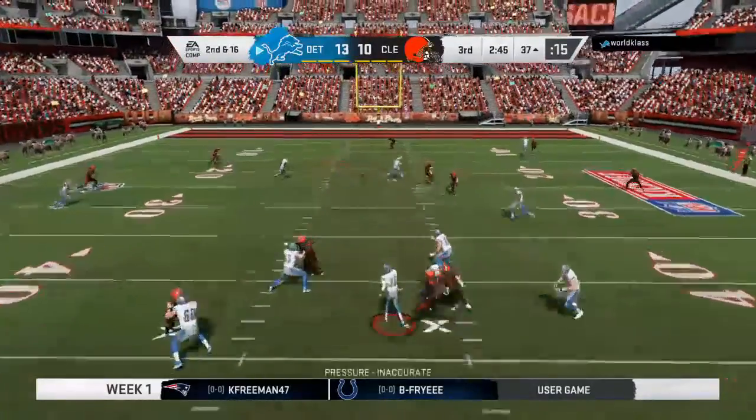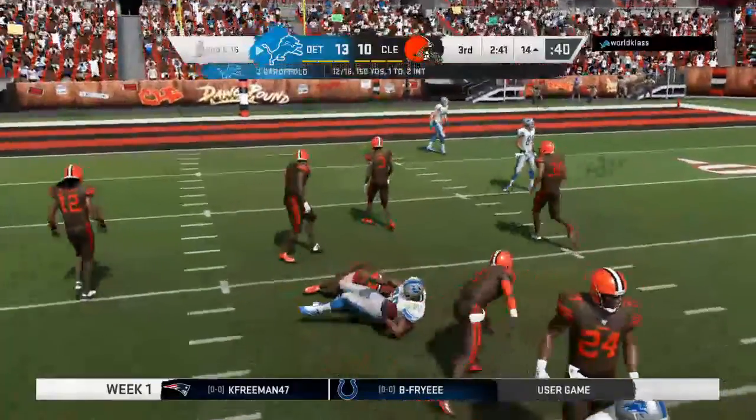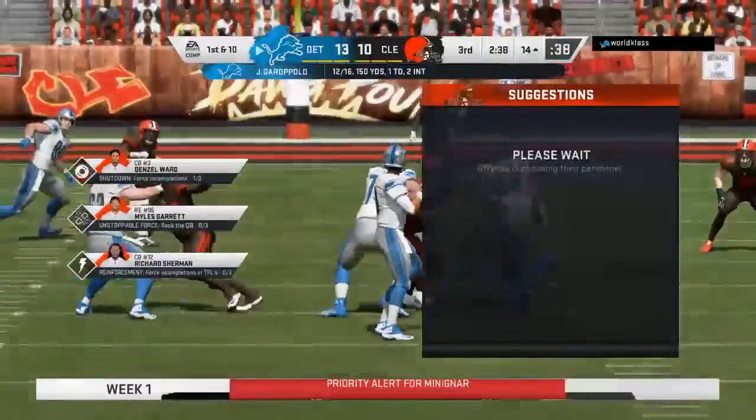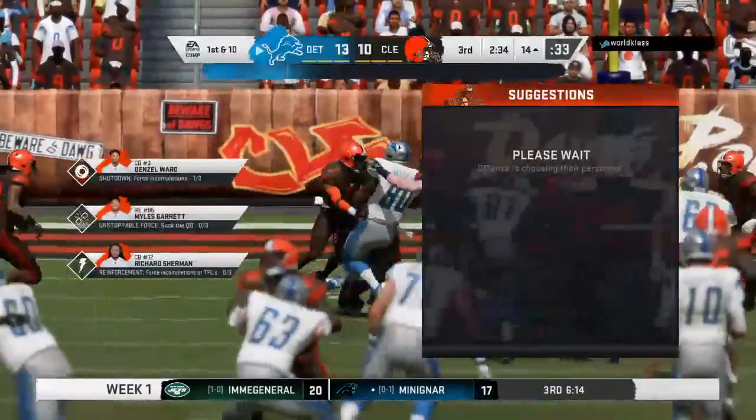Garoppolo now, over the middle, complete. It's McCarthy, and all the way inside the 15 before they drop him. 23 yards the pickup there.